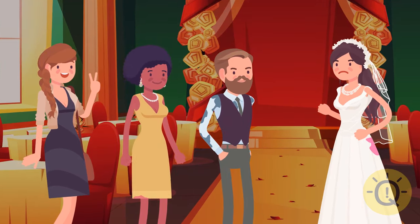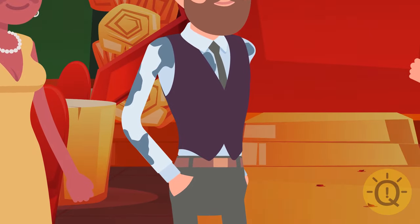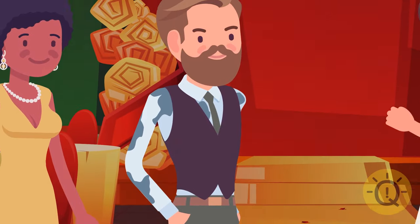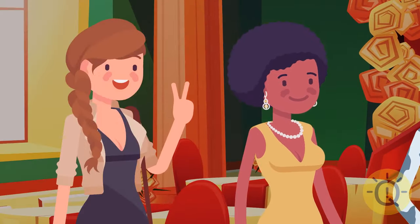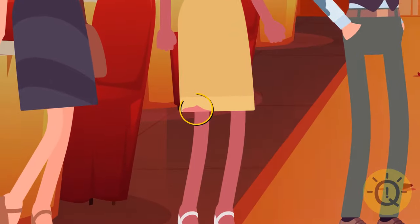The first guy has spots on his shirt that resemble stains from the spilled drink, but they are actually part of the pattern, so it can't be him. The third lady looks clean, but the hem of the second lady's skirt looks dirty, so it must be her who did it.